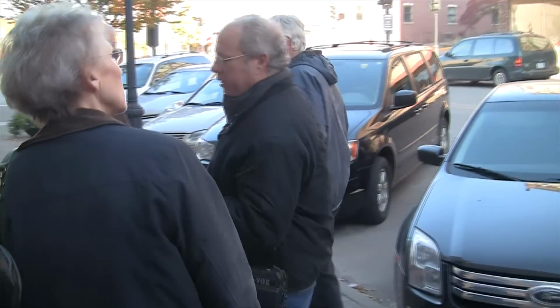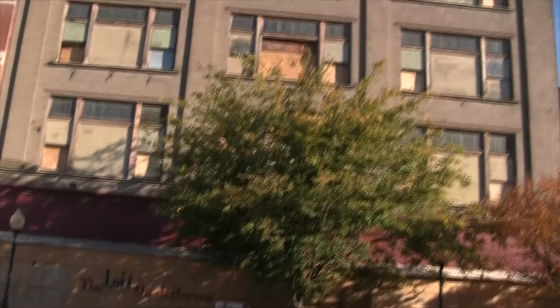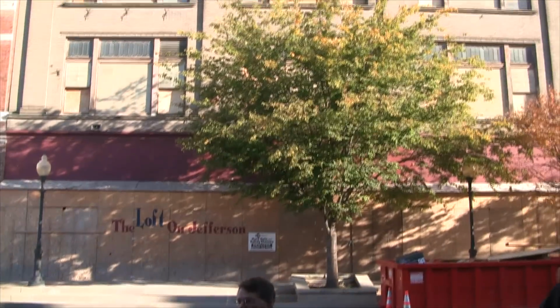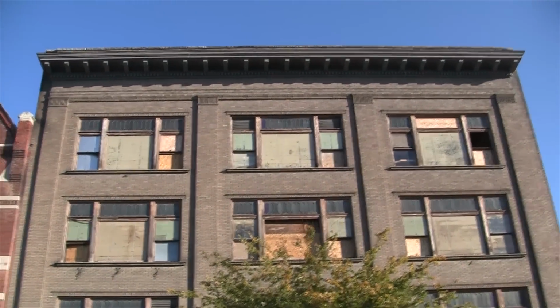Wow. Will they be using those upper floors? Yeah, the 4th floor is going to be a gymnasium, and you can't see from here, but they're actually topping the roof on this building to make room for a basketball court. So the 4th floor.